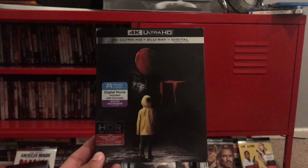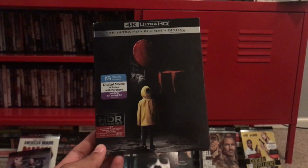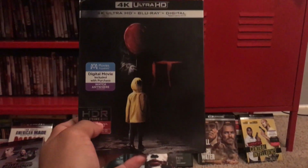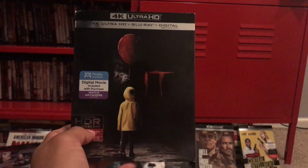Next up, we have one of my favorite movies of 2017, which is It, of course based off the behemoth of a novel by Stephen King, which is up there on my Stephen King shelf. Maybe I'll do a Stephen King collection one day. I've got tons of stuff of his. Anyway, back to It. It is a really good movie.